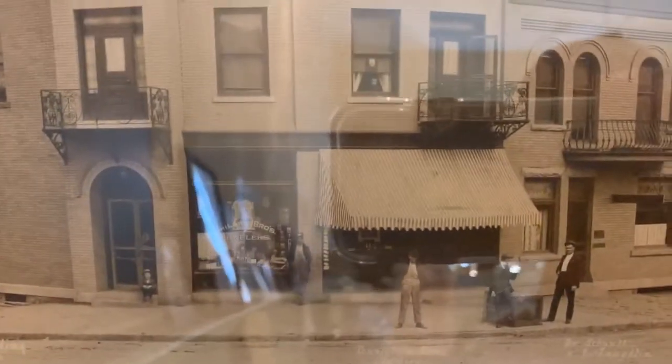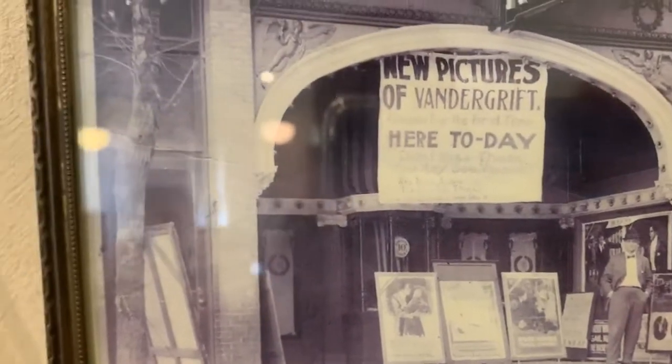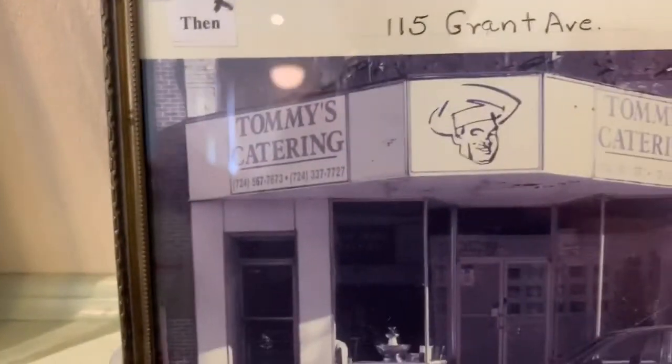This is what is called the Anchor Building, for the anchor on the top of the tower there. You can see it had several businesses there. There were over 100 businesses in Vandergrift in the beginning years of the century. Here's the Kiski Theater on Grand Avenue, now home to Tommy's Catering.